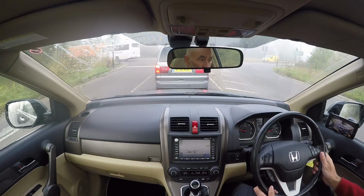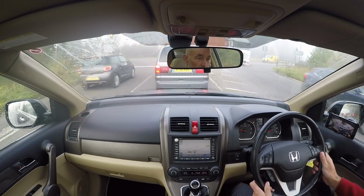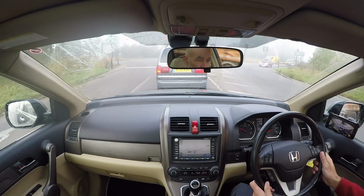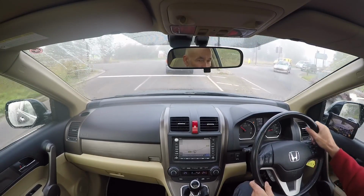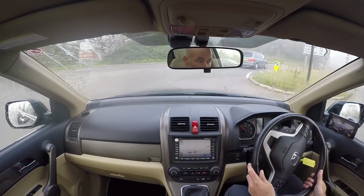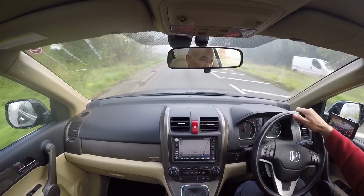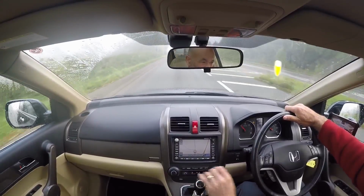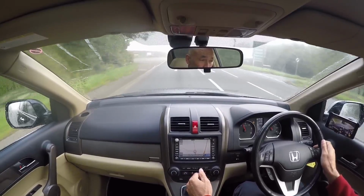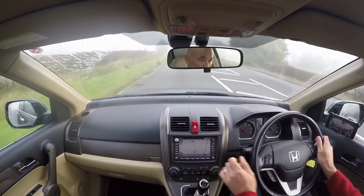But it's the quality of change, really. Even though obviously it's cables through to the gearbox itself, you've got a nice positive action to the gear lever. The synchromesh is brilliantly done on these Hondas. They really judge it very well indeed. They've got short, snappy gear changes, rather than the horrible, vague gear changes you sometimes get on lots of cars. But this one, it's really nice. It's just very nice, short actions.